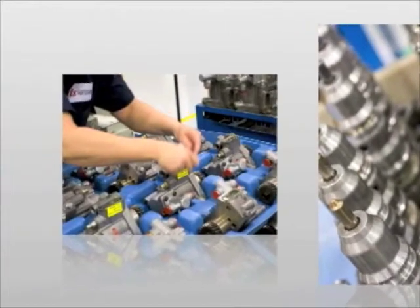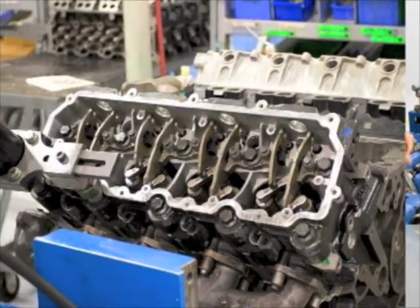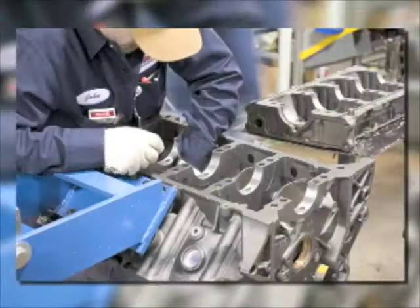As you might expect, a complete offering of diesel reman products is available from Cat-Reman to cover virtually all past and current model years. Let's take just a few minutes to show you an overview of our approach to remanufacturing.